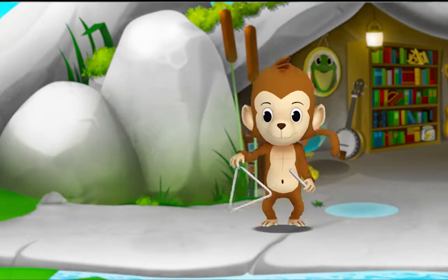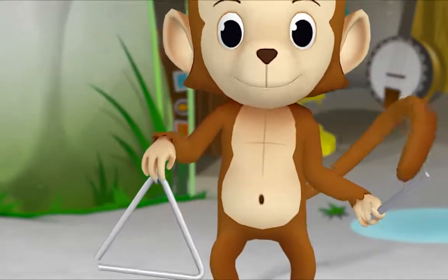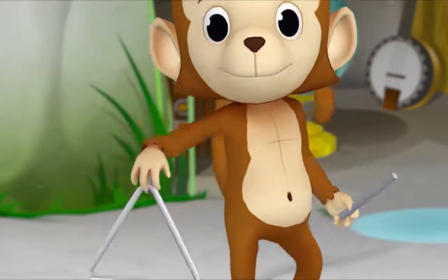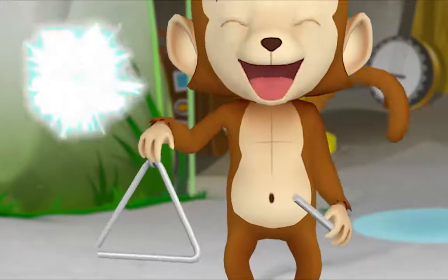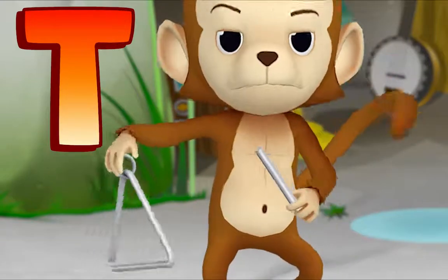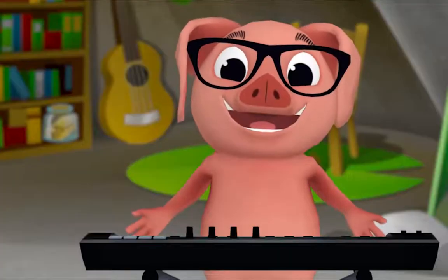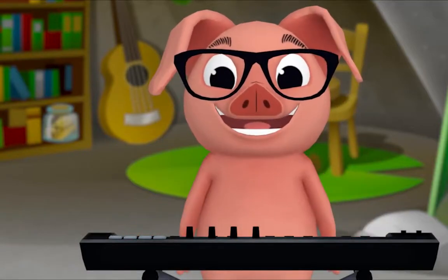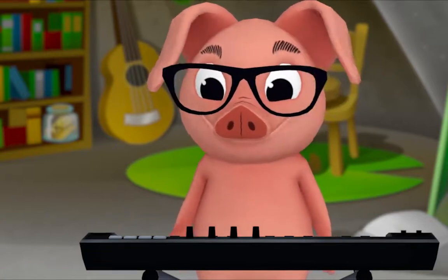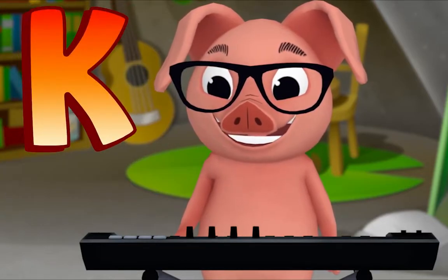Monkey has a triangle. Triangle. What letter makes the beginning sound in triangle? T! That's right! Pig is playing a keyboard! Keyboard! What letter do you hear? K! Cool!